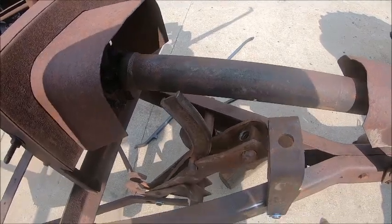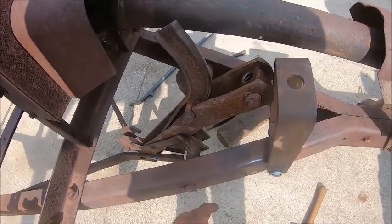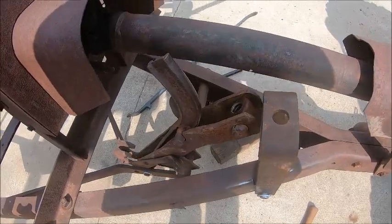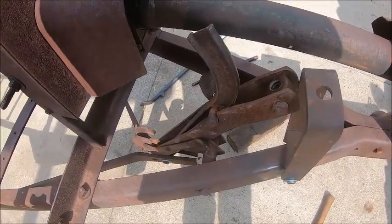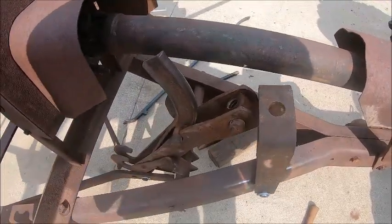because we don't have any round stock that size to make a new pin. So I was just going to cut that pin out, get it all off of there, cut that tube out real quick, weld a new tube in and make a new pin, but we don't have the right size round stock for the pin. So that's basically where I'm at for now.